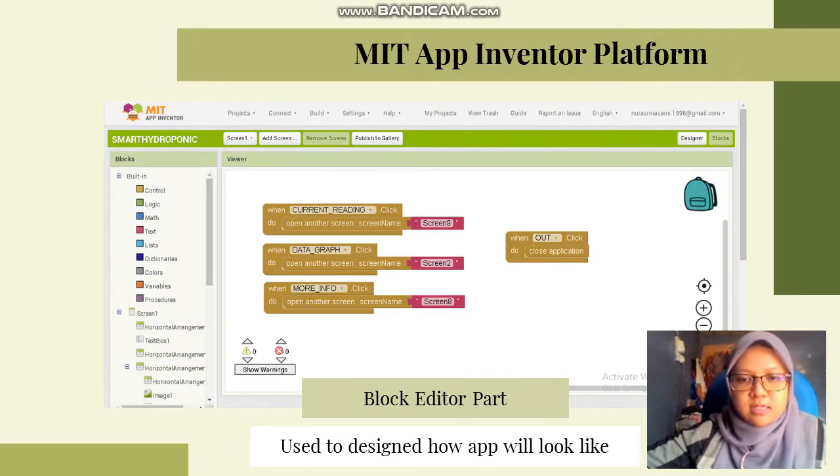Okay, this is the block editor part. The block editor part is used to design how the app will work. For example, in the main screen there are 4 buttons, which are current reading, data graph, more info, and about. So in the block editor part, we will assign which screen will appear after the button is clicked. For example, when current reading is clicked, screen 9 will appear.